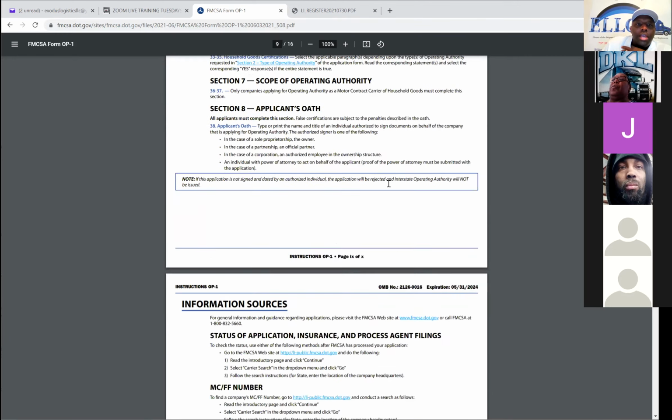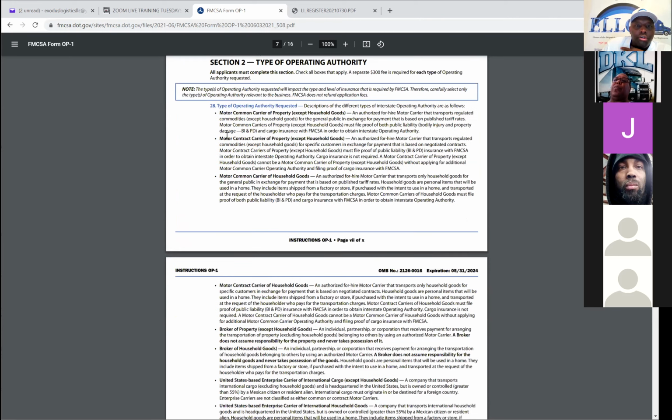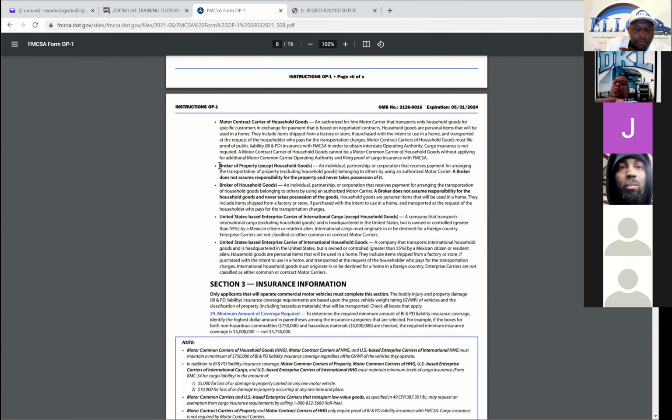So let's scroll back up and define what broker of property except household goods is. An individual, partnership, or corporation that receives payments for arranging the transportation of property except household goods belonging to others by using an authorized motor carrier. A broker, keep this in mind, does not assume responsibility for the property and never takes possession of it. Did you guys know that? You are a broker, you are a middleman. You are brokering the shipper's property through the motor carrier, and you're getting paid a commission for that, essentially margins. That's what that means.